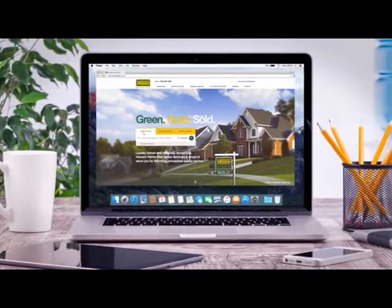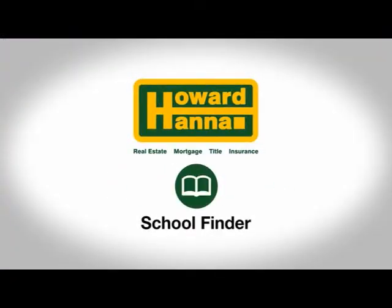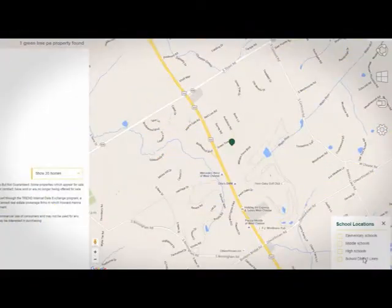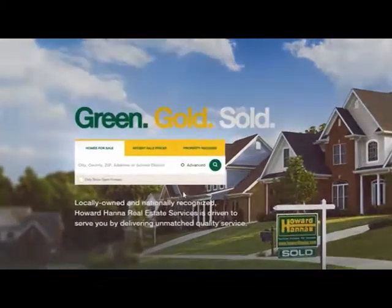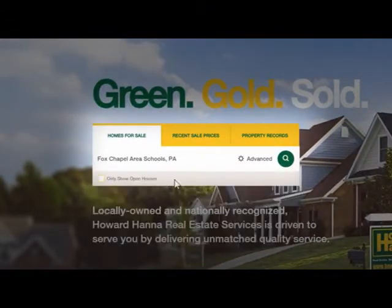If you have kids or are planning a family, great schools are likely at the top of your new home priorities. Whether you're looking to stay in the same neighborhood, find a home in a premier district, or want to find a home that's walking distance to a nearby school, HowardHanna.com can help you do it. To get started, go to HowardHanna.com and type your desired school or location into the search bar. Then, click the magnifying glass to start your search.